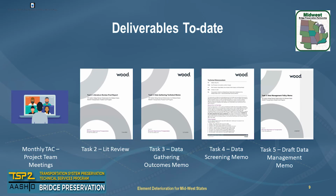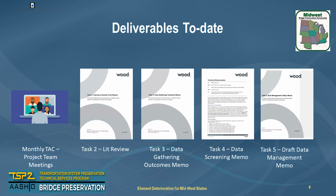There have been a lot of products developed to date as far as the literature review. We looked at all the 12 participating DOTs, and the research that's gone on in their states to support where they're at and their best practices and things like that. So all of that's been documented and rolled into what we're doing. There's been data gathering memos. This is a very complex process. How do you do this?